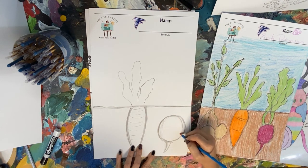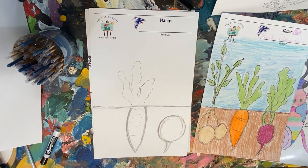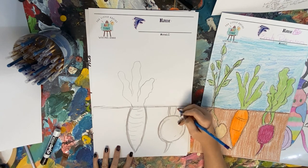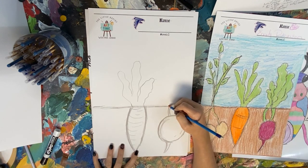And I'm doing a few little curved lines on the inside here. Again, that's going to help give the illusion that that is actually round. So now I'm going to draw two little thick lines that are going up to the top, and then we're going to draw the plants. So basically the same thing.